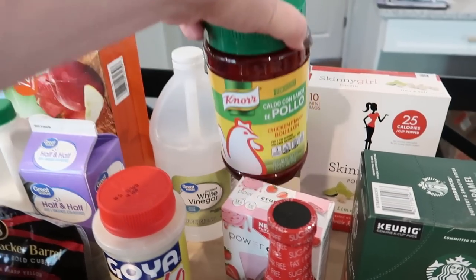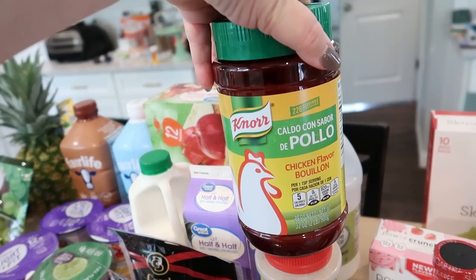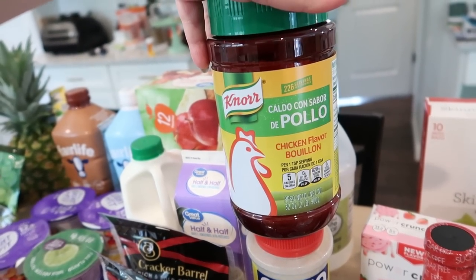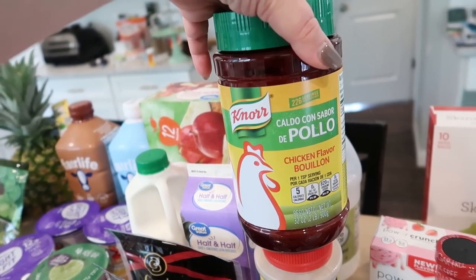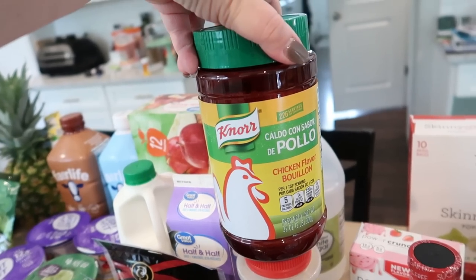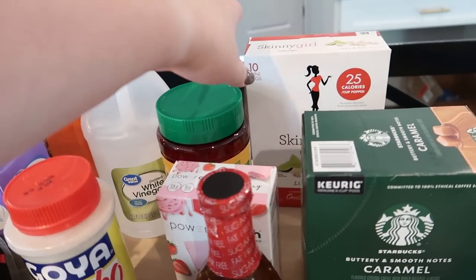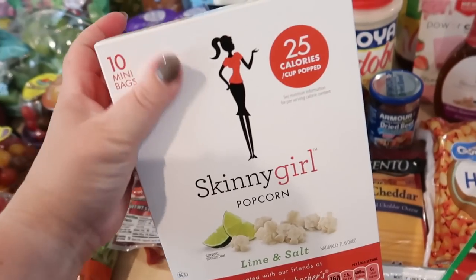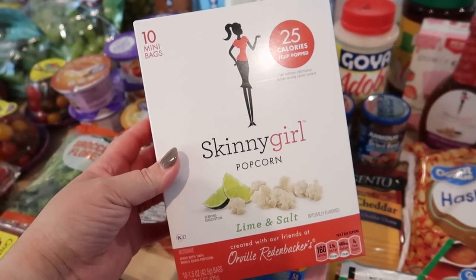I got a huge jar of the Knorr chicken flavor bouillon. I love this stuff. I cook with it all the time. It gives such good flavor to soups and just a lot of different things that I make. I decided to get the larger package because I have a small jar in my spice cabinet that I can just continue to refill.